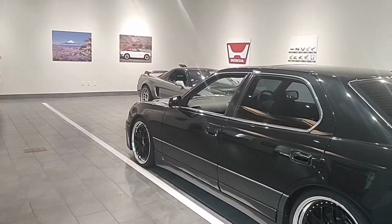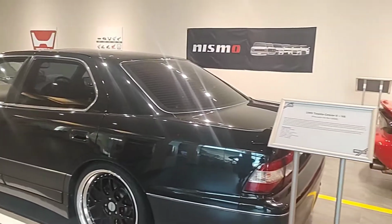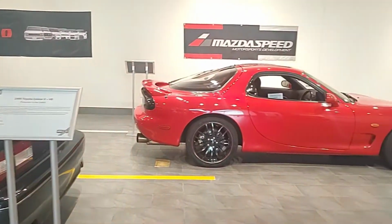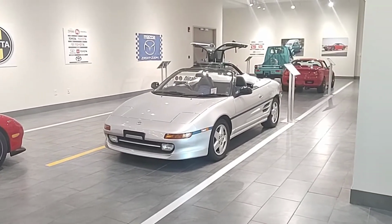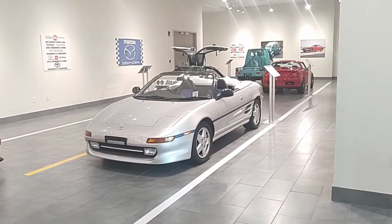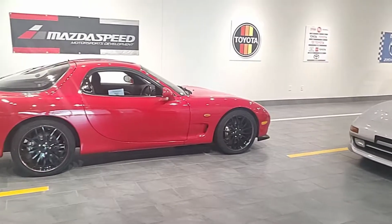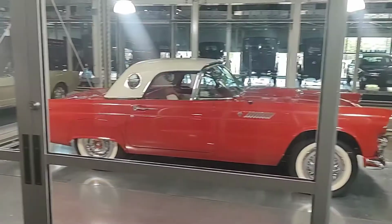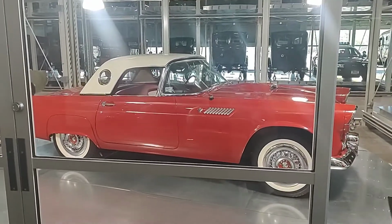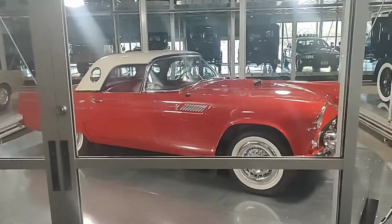These are what's called the JDMs, Japanese domestic market cars, mostly from the 90s. They were sold primarily in Japan and not shipped abroad, but now we have them here and they don't look like they're from the 90s. This is the 55 Ford Thunderbird convertible. Look at this.